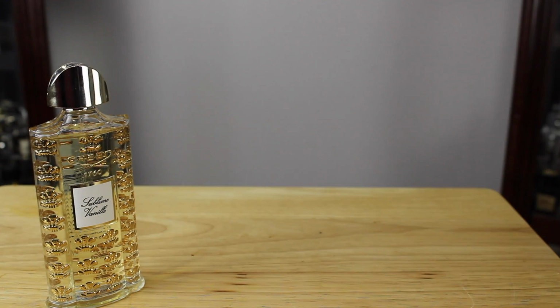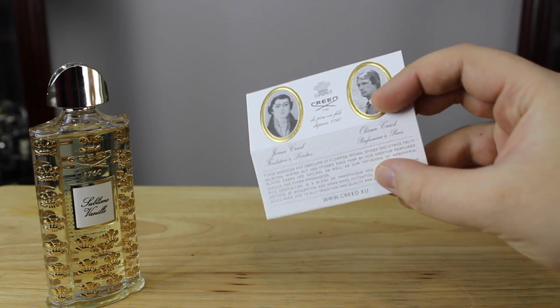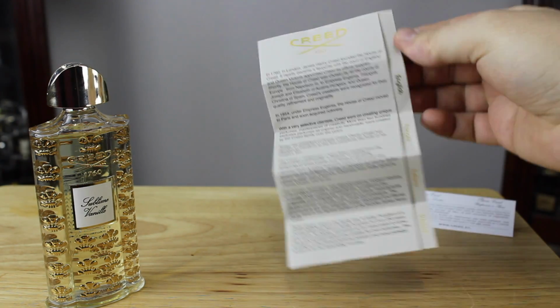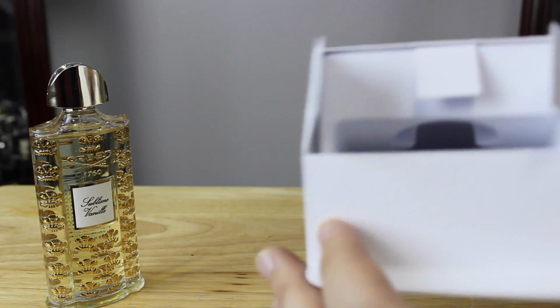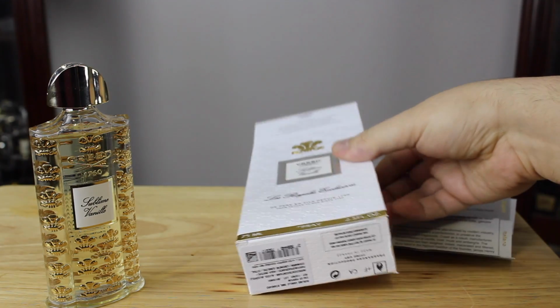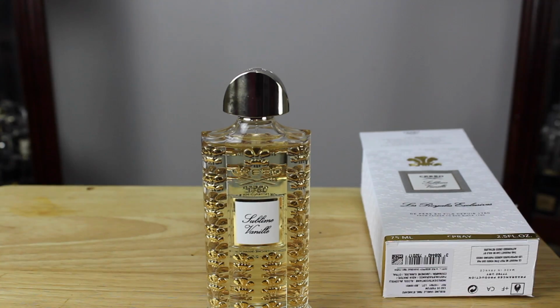If I open her up, your typical items that come with a Creed, you've got the card. Mine says www.creed.eu, so it seems like my bottle from fragrancex.com comes from Europe. It also comes with the story of Creed in multiple languages, and the one thing that's different is the pull-out. So you actually pull out the bottle, which is a little different from your typical Creed bottle presentation. So let's take a look at the bottle itself.